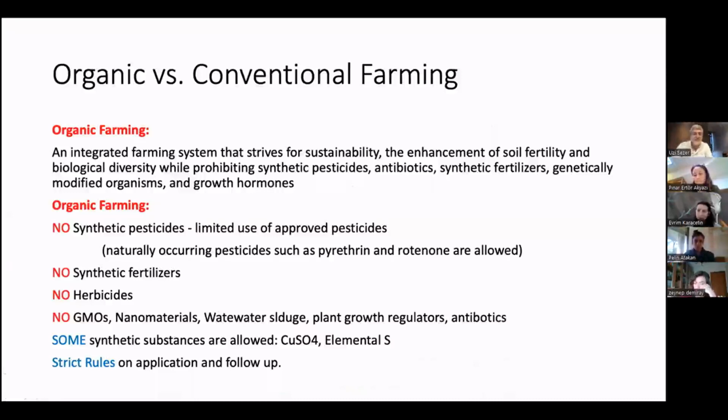But let's look at the definition of organic farming. Organic farming is an integrated farming system that strives for sustainability, the enhancement of soil fertility and biological diversity, while prohibiting synthetic pesticides, antibiotics, synthetic fertilizers, genetically modified organisms, and growth hormones. So this is the definition of organic farming, and organic farming has big no's when it comes to synthetic pesticides, synthetic fertilizers, herbicides, GMOs, nanomaterials, and plant growth regulators and such.